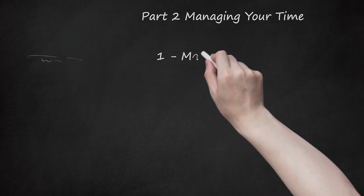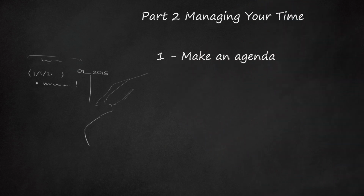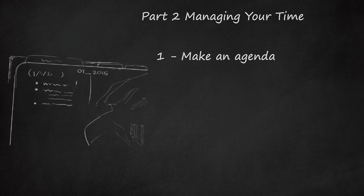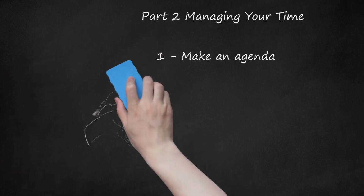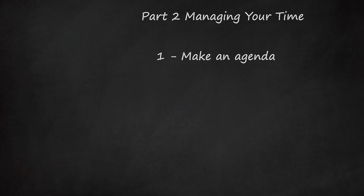Part 2: Managing your time. 1. Make an agenda. With several classes, it's especially important to know when you have a test, when you have an appointment, when you have assignments due. Whether it's a physical copy or Google Calendar, a solid schedule is needed to plan your day. Allocate 15 minutes at night to plan the day ahead.